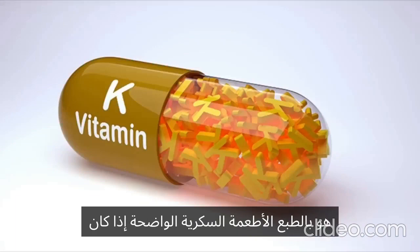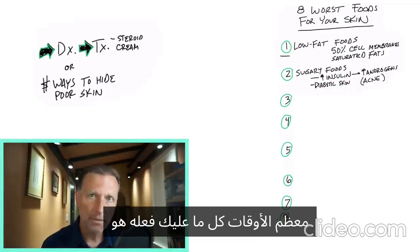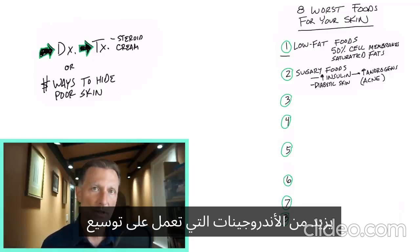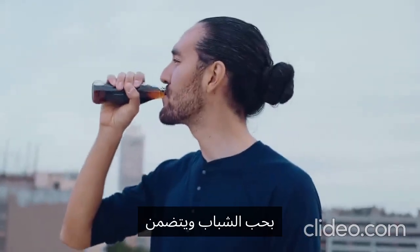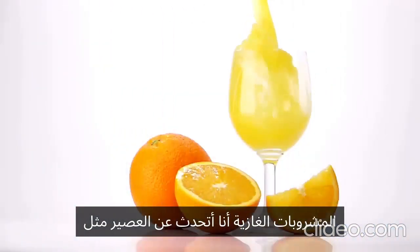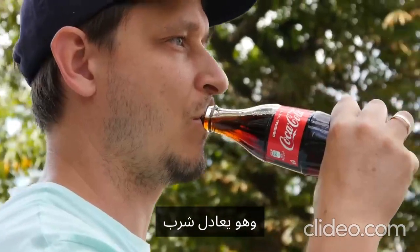And number two is, of course, the obvious sugary foods. If you have acne and you want to get rid of your acne, most of the time, all you have to do is get rid of the sugar because the sugar increases the insulin and insulin increases androgens that enlarge your sebaceous glands, the oil glands that are involved with acne. And it includes the obvious stuff like don't drink your sugars. And I'm not just talking about sodas, I'm talking about like juice, like fruit juices, the worst. It's just your pure sugar, it's all pasteurized, which is sterilized. It's equivalent to drinking a soda.